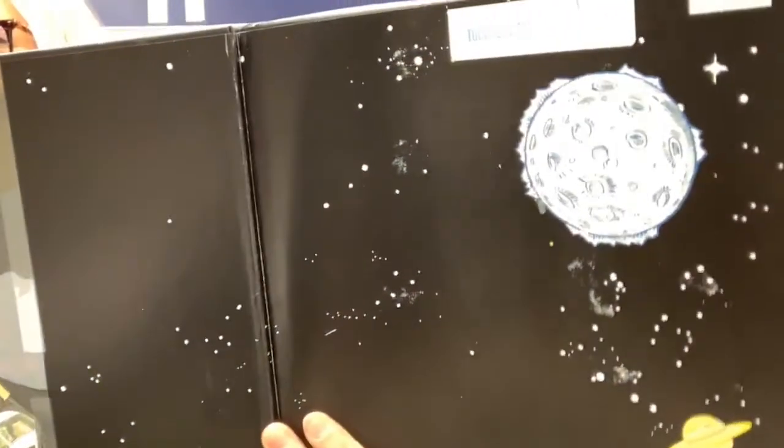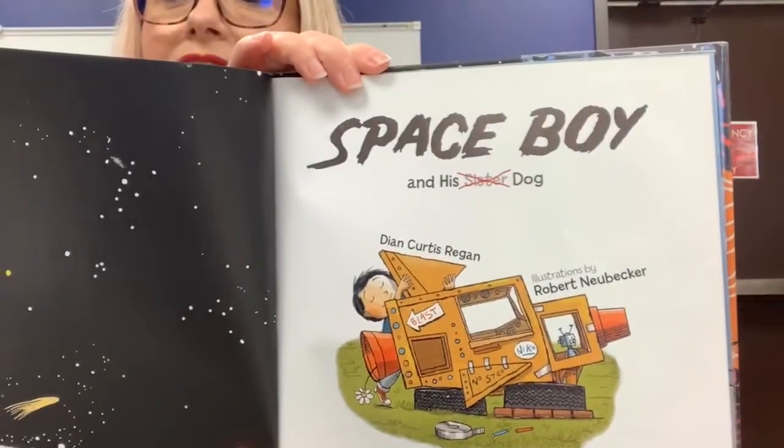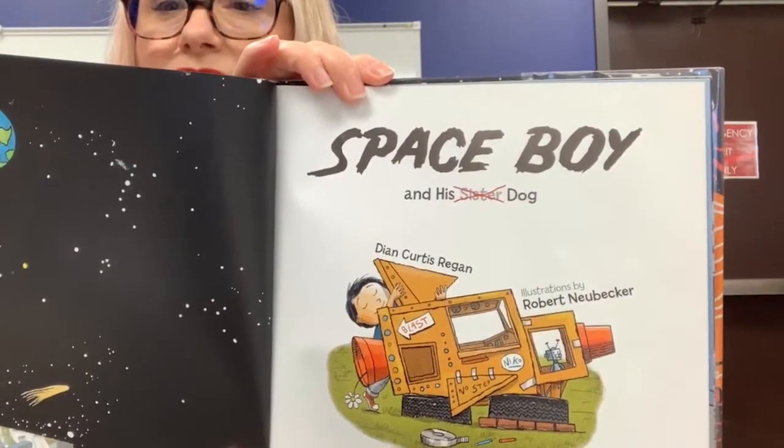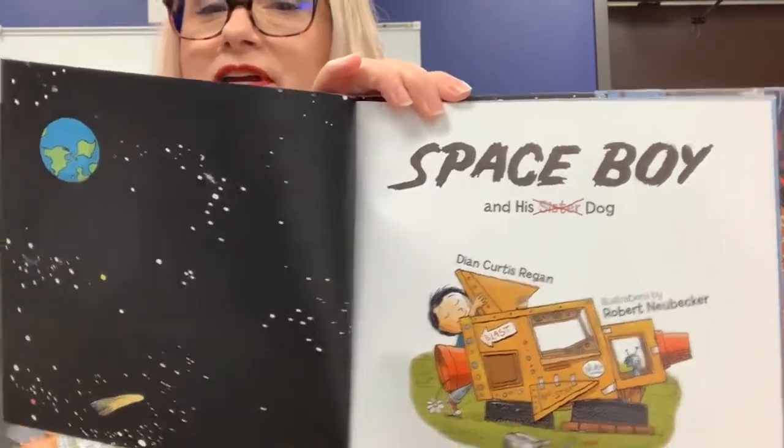There we are in space again. Look at the moon with all of the craters on the moon. Can you tell it's going to be a silly book? I can too. There the little boy is building his rocket ship. He's got a little robot in there. He's just making his ship with whatever he can find at home.